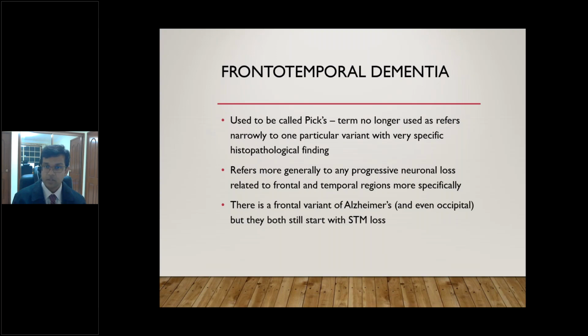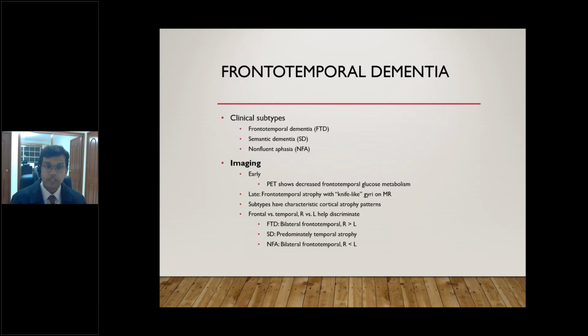You might remember the old Pick's disease. Pick's is no longer used because it refers very narrowly to a very particular variant with a particular histopathological finding, which is not very clinically relevant. It refers more generally to any progressive neuronal loss related to the frontal and temporal regions more specifically. There is, by the way, a frontal variant of Alzheimer's, just to make it complicated, and even an occipital variant of Alzheimer's, but both of them still start with hippocampal or short-term memory loss. Some of the clinical subtypes include FTD, semantic dementia, and non-fluent aphasia.